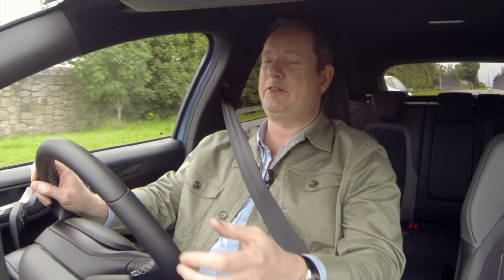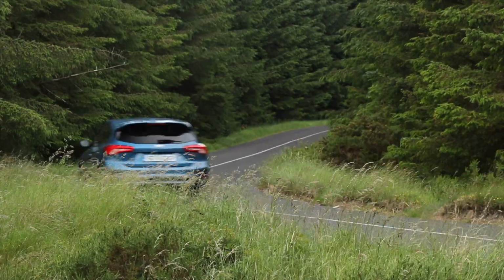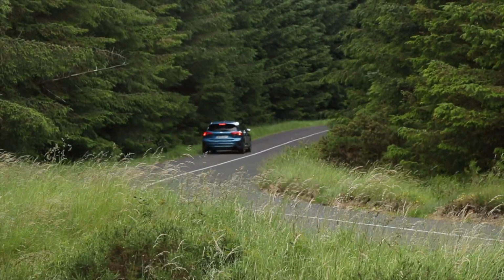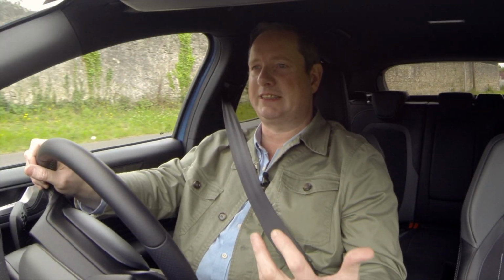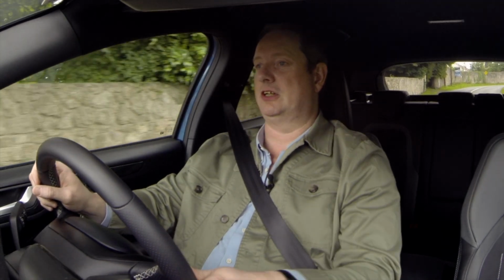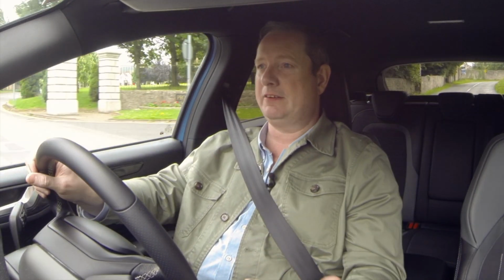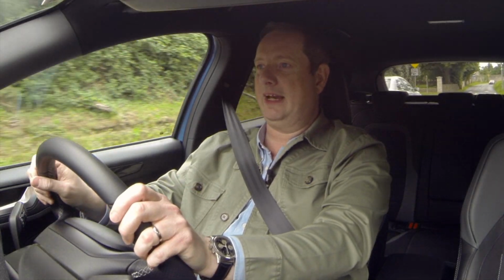Your significant other is not going to complain about the way it hits bumps and rides over bad surfaces. Your kids are not going to complain that they get car sick in the back of it. So it does all those things really quite well. Again, not quite as well as the Golf GTI, but well enough to be in contention, well enough to be able to provide the Golf with some decent competition. And that, after all, is what we're all about here.